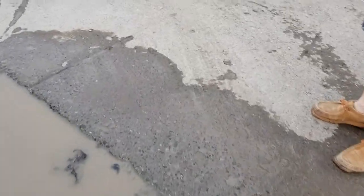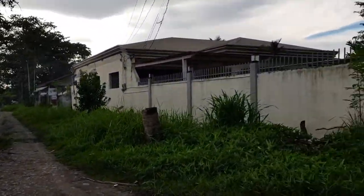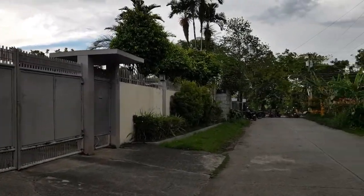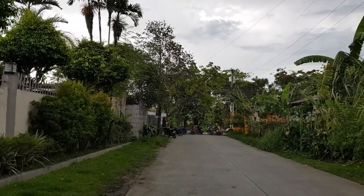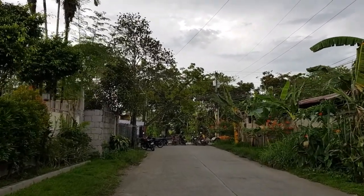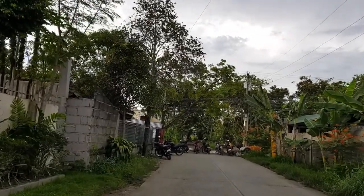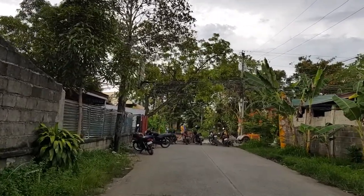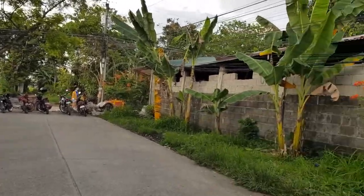It's very muddy around in this area. Plenty motorbikes there. That road there is under construction and it's not finished yet, so that's why it's so quiet in that road, because of the construction.